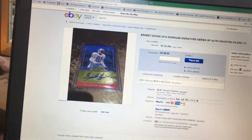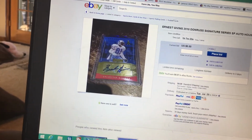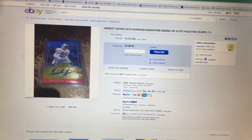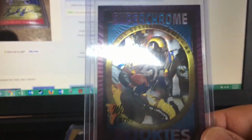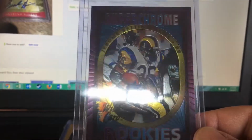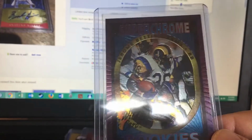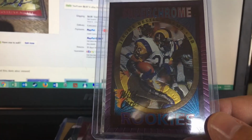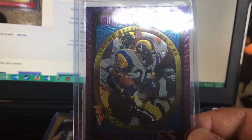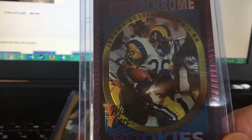So we're going to start off with a card that I picked up, a rarity type oddball, because that's what we're about. We're going to go back to 1993 with a Wild Card Super Chrome rookie, Jerome Bettis. Back in 1993, Super Chrome was Wild Card's elite premier version of cards, and they made Super Chrome thicker than normal cards texture wise. Things were super expensive back in the day. They were like $2 a pack.